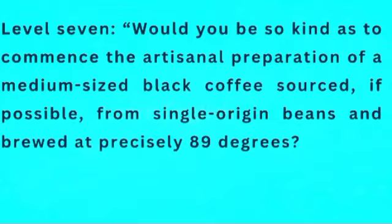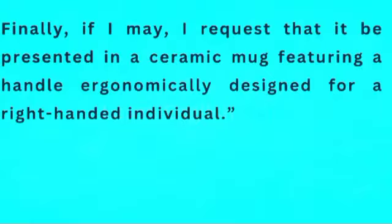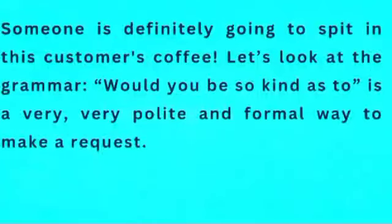Level 7. Would you be so kind as to commence the artisanal preparation of a medium-sized black coffee sourced, if possible, from single-origin beans and brewed at precisely 89 degrees? It should be complemented with a splash of organic, locally sourced milk, sweetened to a modest degree with exactly 2 cubes of raw sugar, and adorned with a subtle yet discernible sprinkling of hand-rolled cinnamon. Finally, if I may, I request that it be presented in a ceramic mug featuring a handle ergonomically designed for a right-handed individual. Someone is definitely going to spit in this customer's coffee.